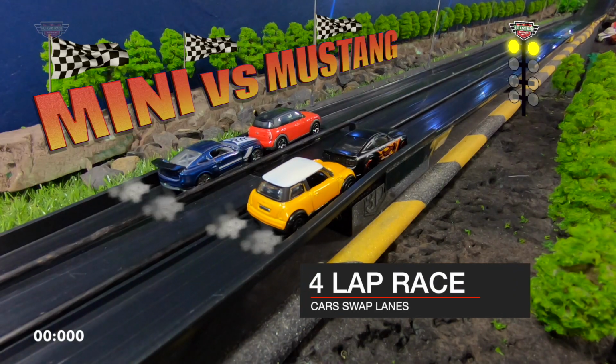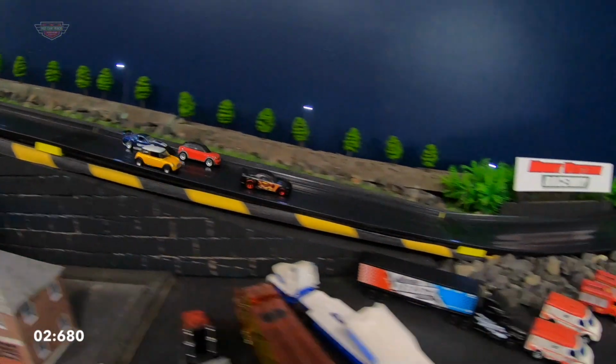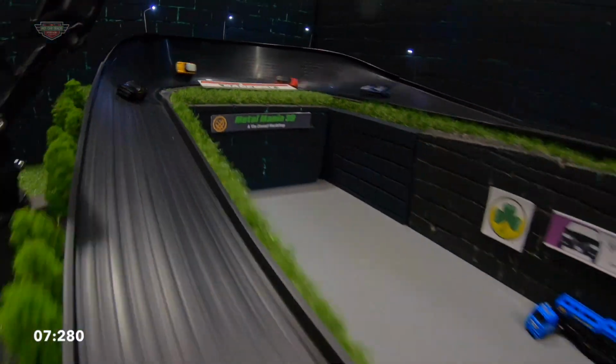Race 1, who's up front, Hot Wheel Boys? Black Mustang and the red Countryman. There they go! Wow, look at the speed of the Mustang. Fantastic. The black Mustang all over the track. Here comes the black Mustang down to the finish line. Whoa, what a win by the black Mustang.